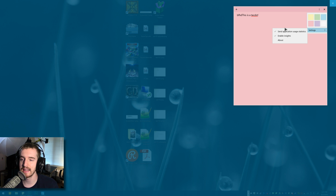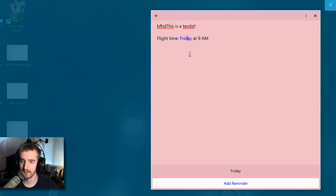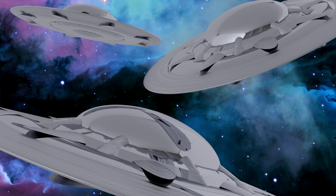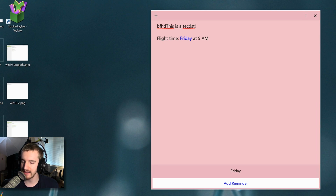You can enable insights, which, for privacy notice, will use Bing and Cortana to automatically pick up on what you're typing to add calendar notifications. So for example, if you put flight time, Friday at 9 a.m., it's going to use Cortana and Bing to coordinate and add your flight time to your calendar. And right there, it highlighted Friday and it's like, do you want to add a reminder to your calendar? Boom. Very handy, but for the privacy people out there, it's reading what you're typing. No person is doing it, but the computer is. So that is the sticky notes.